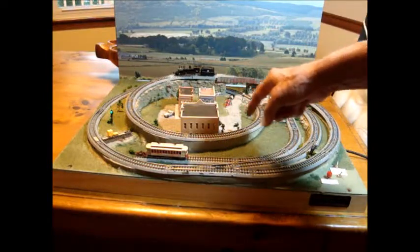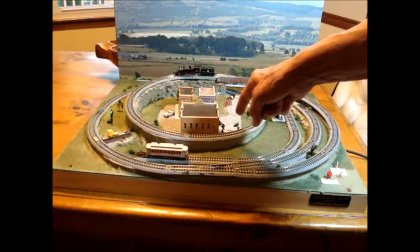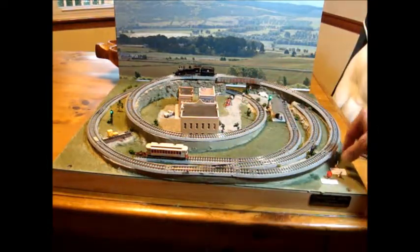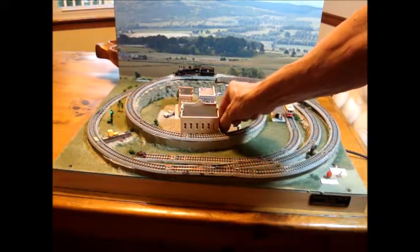and so forth. The tree right here is a toggle tree, and it switches between the sound of steam and diesel. And let's run a steam engine. Let's also start the trolley up. Go to a steam engine.